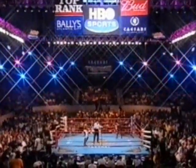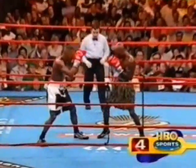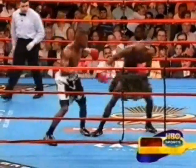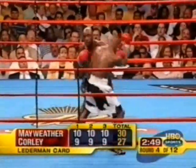CompuBox numbers through the 3rd round. Mayweather 55 out of 152. Corley 31 out of 160. Harold Letterman, how do you have it through 3? Okay, Jim. 3-0, 30-27. Floyd Mayweather.